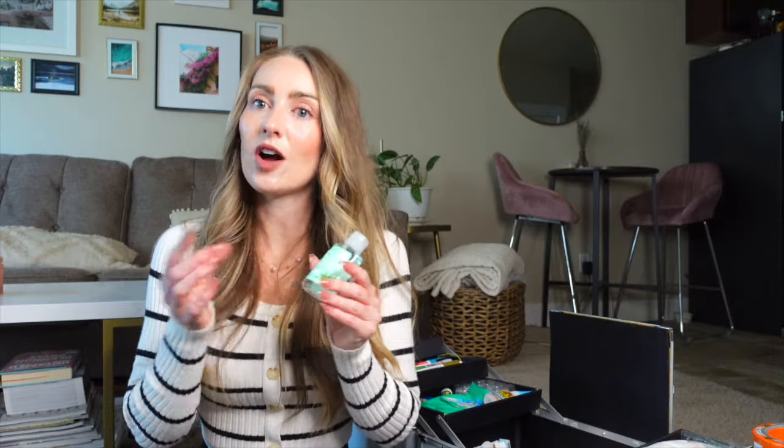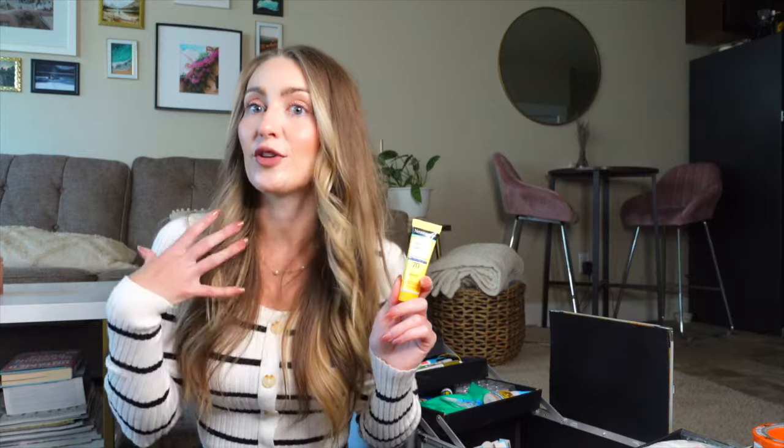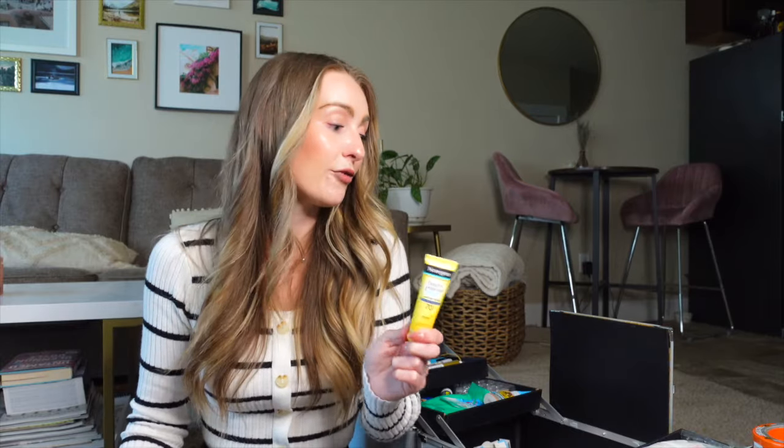Hand sanitizer, always keep this, go through it pretty much every year, as well as a little mini sunscreen. This is an SPF 70, so this is great for shoulders, chest, if you're outside taking pictures in the sun a lot. I just keep a little mini high SPF sunscreen in my bag as well, if for nobody else, for myself.